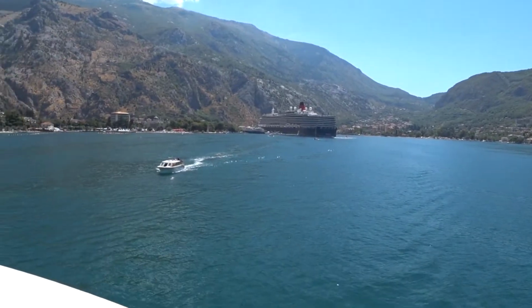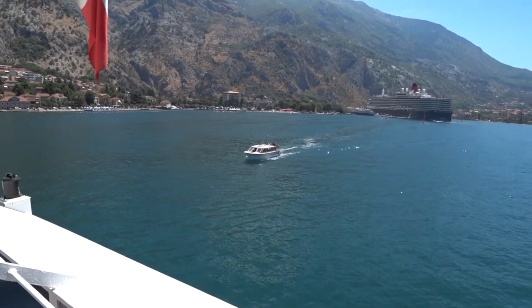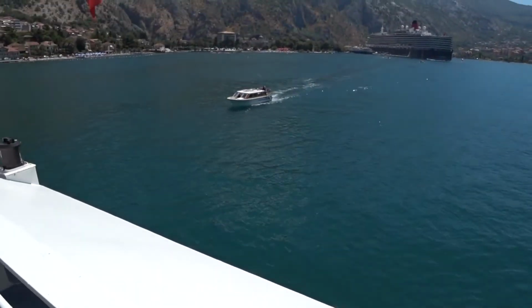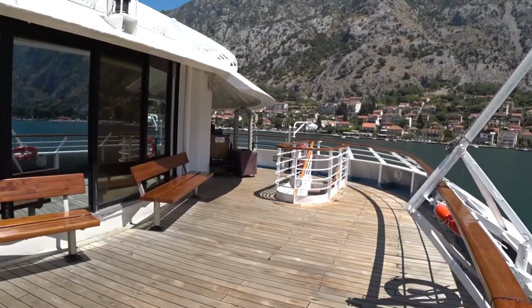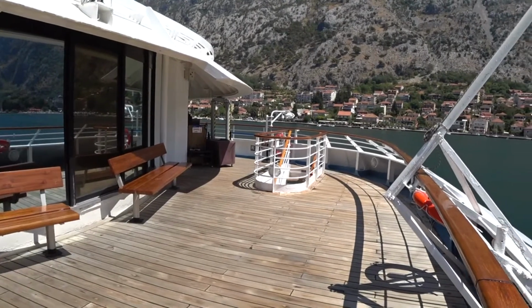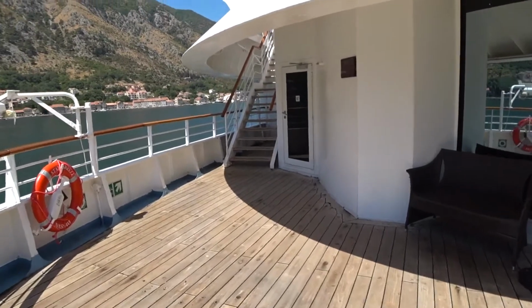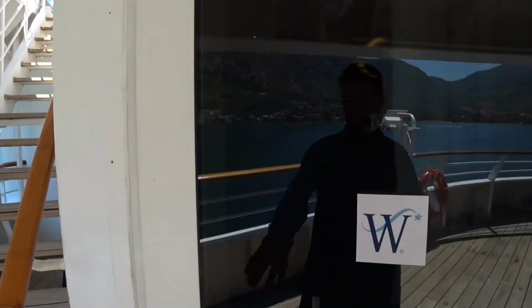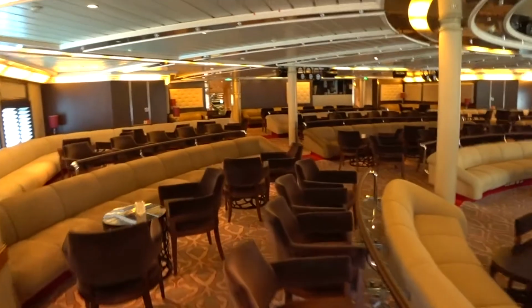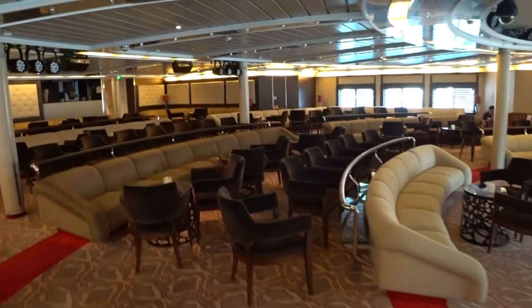Right, we're now at deck 5 aft, and that is one of the tender boats, and they slide right into the back of the ship, which we'll see later, and they both look like that. And this is the security gate here, because when you want to go on the tender you go down there. This is another smoking area, primarily for the crew, I believe. And then inside here on deck 5 is the lounge. So they'll have more shows and entertainment, whatnot in here. So we're going to do more formal type of entertainment.